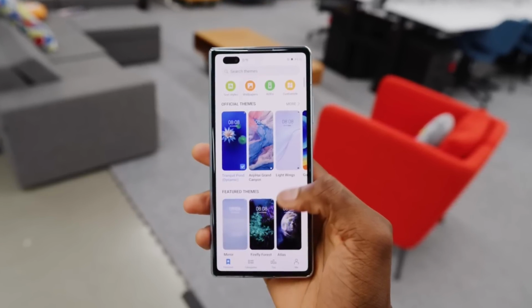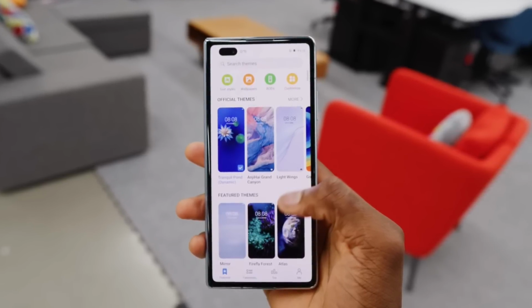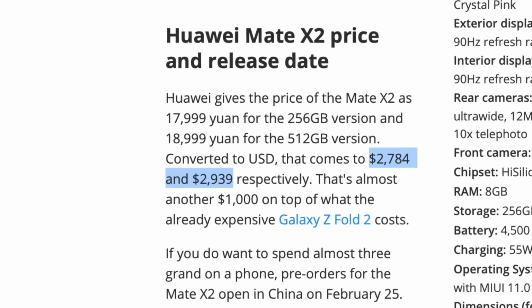And they have addressed a lot of the compromises with the Mate X2 by making the crease far less easy to see, making it more comfortable, making it more usable, both folded and unfolded, but it was all at the big compromise of the price point, which the Mate X2 starts a little bit over $2,700 for the base configuration, and if you want to get a bit more storage at half a terabyte, then that's going to be closer to $3,000 once you start factoring in tax.